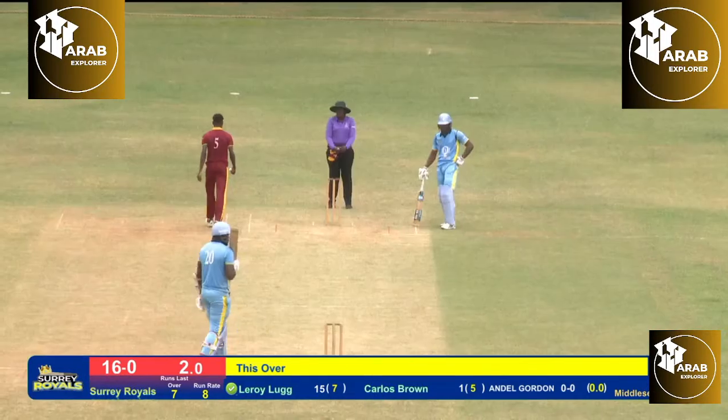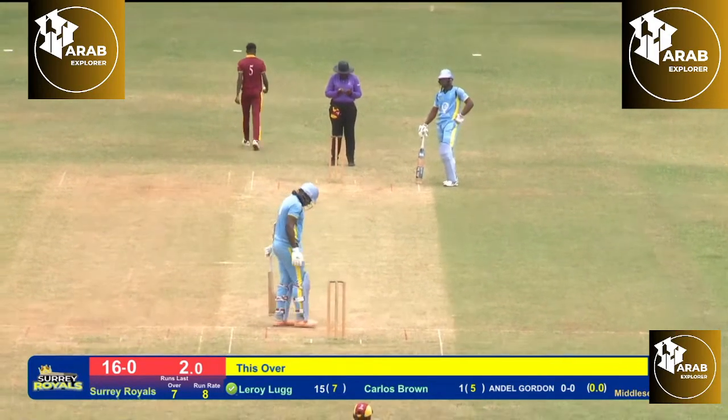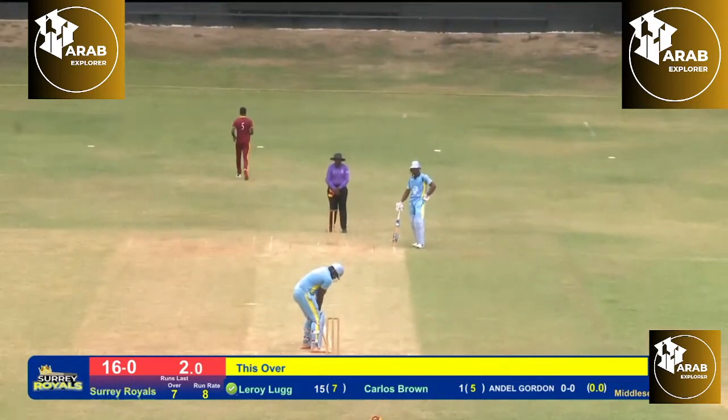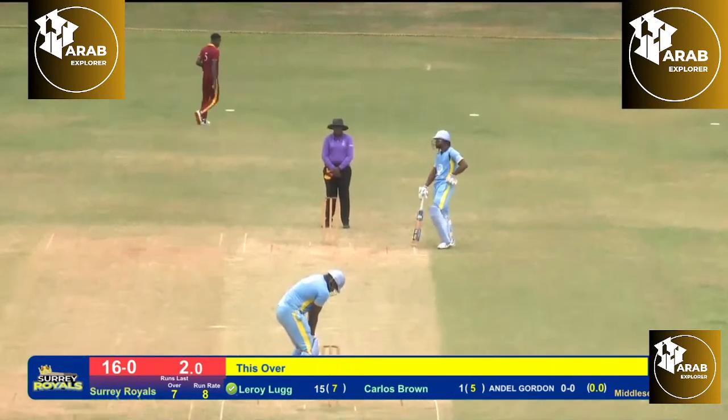So the field for Leroy Logg at the moment, Sean. Deep backward square leg, deep mid wicket, long on, long off, extra cover. There's a short fine leg, a short third man, a man at point, and a man at cover. Yeah, sweepers on the boundary.